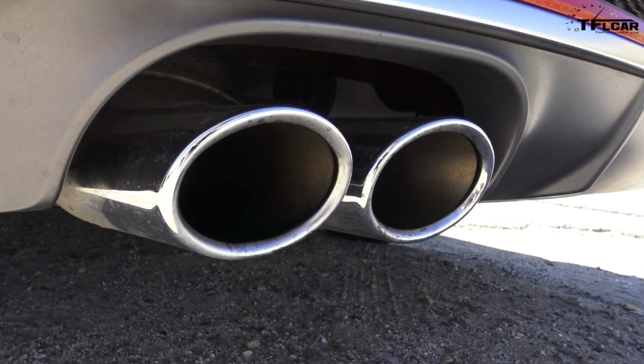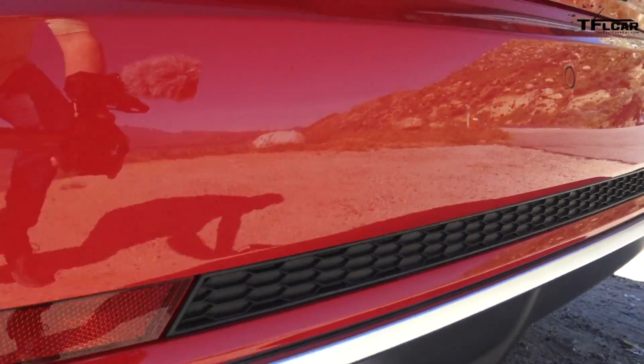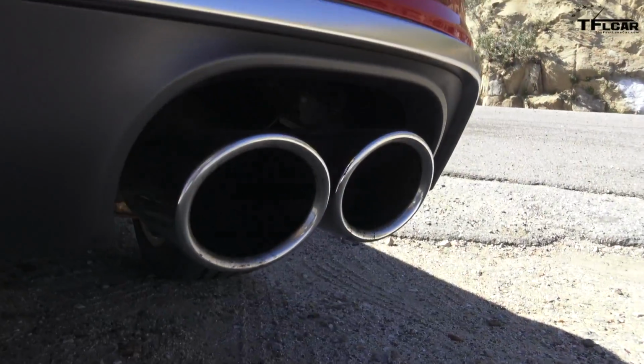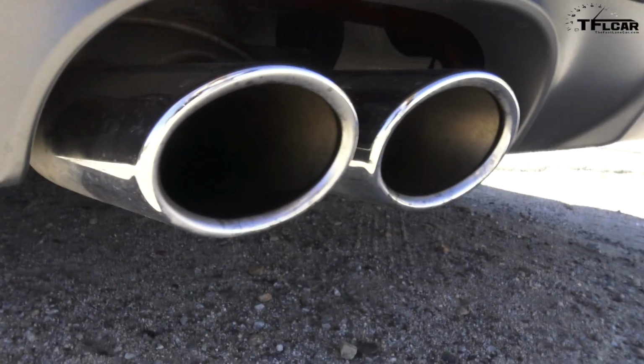Because you got 4 exhaust tips, right? We have 4 exhaust tips. So there's an actuator that closes the driver's side rear muffler, and then one on the outboard exhaust tip of the passenger side. So you can do 1 exhaust open, 2 exhaust open, or all 4 exhaust open, depending on how it needs to go. And obviously the more you open, the louder it gets.